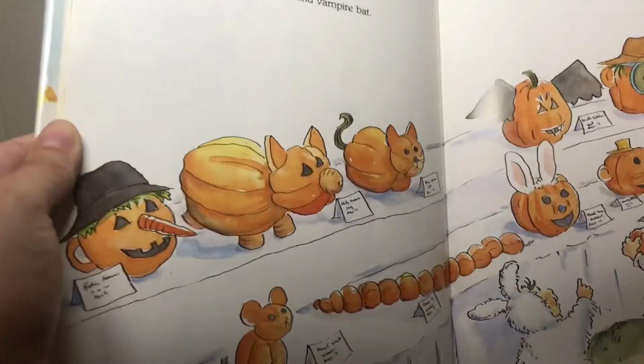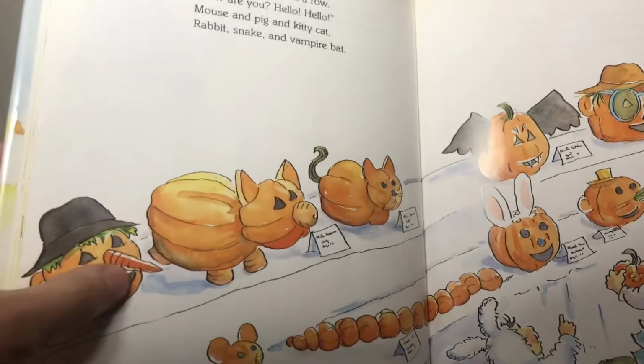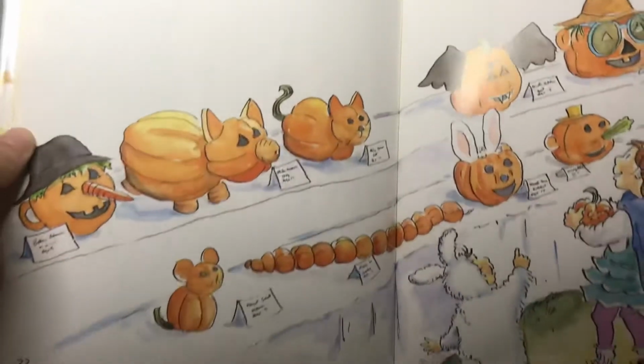Isn't that so neat? They took all those pumpkins and carrots and different pieces to make animals.